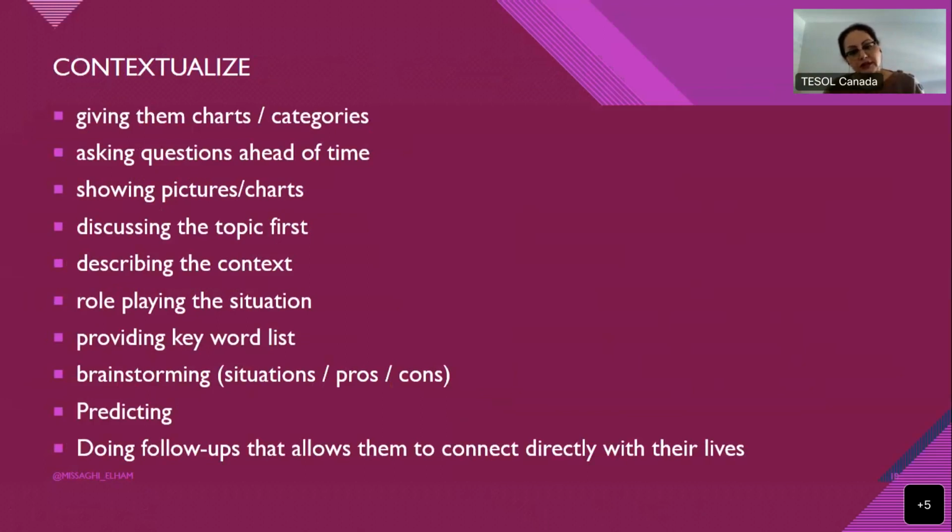Brainstorming is also another activity you can have for your listening to prepare your students for the audio. And prediction. While you're playing the audio, you can stop it and say, okay, can you guess what happened next? In this case, you can check with your students if they have understood the listening so far. Otherwise, they cannot predict. So prediction is another thing.